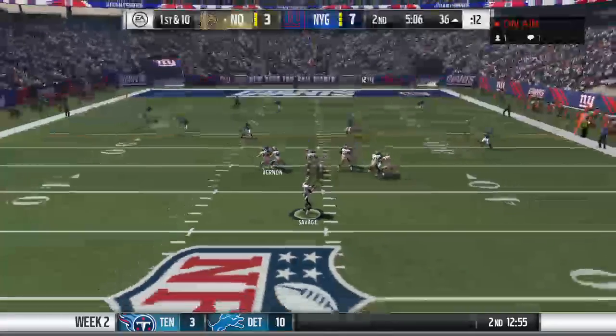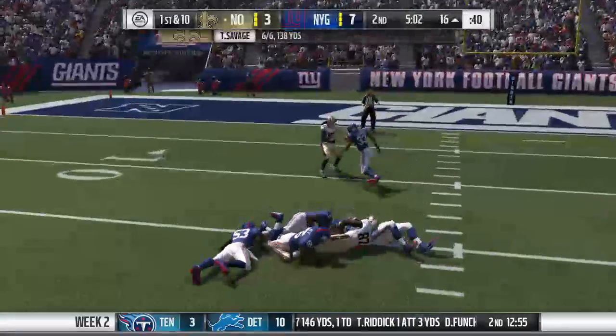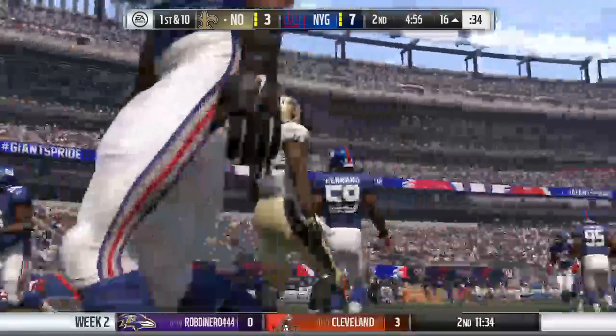Now a play fake here on first down. Strong grabs it over the middle. And he gets this one all the way down inside the 20-yard line. And there they went, crossing route against the zone defense. What do you think of that?